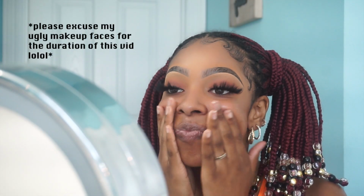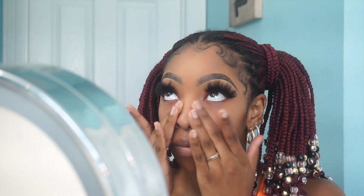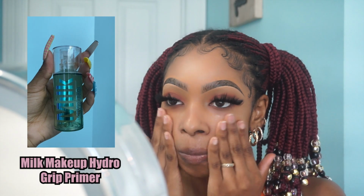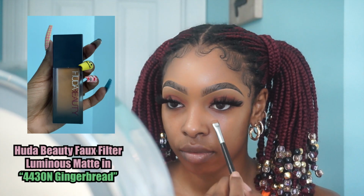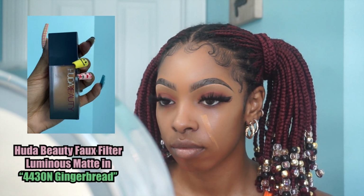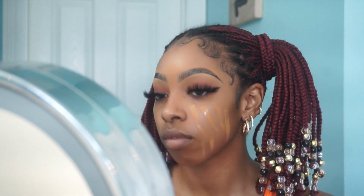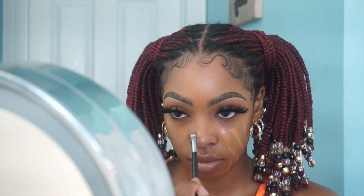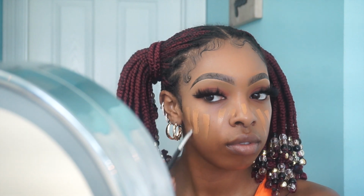Hi guys. Okay, so I'm putting on some cocoa butter first and then the Milk Hydro Grip Primer. I'm not even gonna act like I have an organized skincare routine because I don't right now. I've really just been trying products to see if they work for me, because my skin has not been liking what I've been using. But yeah, I needed something pretty moisturizing underneath the foundation that I'm using, because I'm using the Huda Beauty Faux Filter foundation and I find that it dries down pretty fast, and on me it dries down kind of dry if I don't have a nice base to work with.